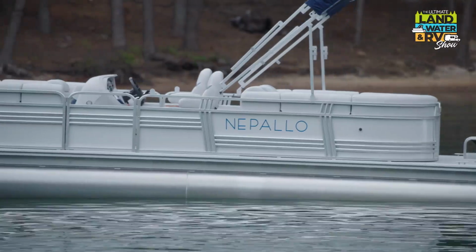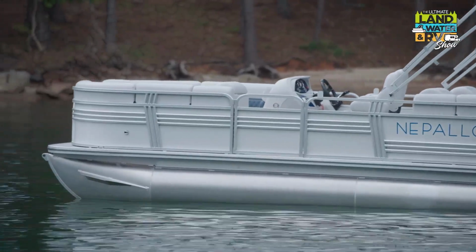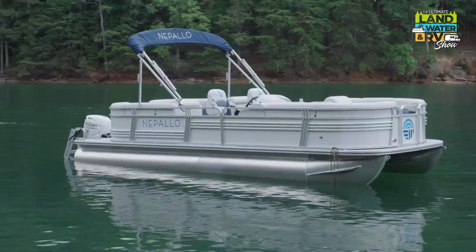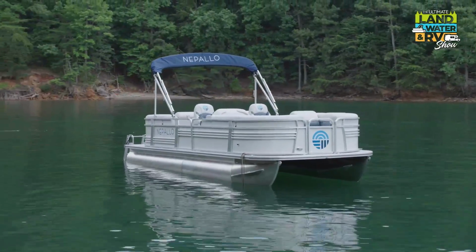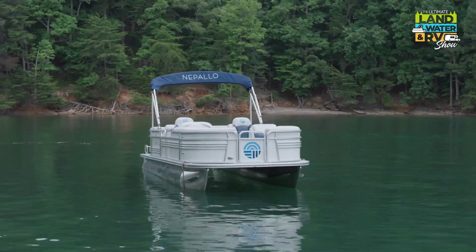What you're going to notice about the Nepallo boats right away is this aluminum tubing that's on the exterior. 3/4 inch tubing that's going all the way around. Not only does this add to the aesthetic of the boat, it makes it more rugged looking, it gives it more support, and it's something that you're not going to see in the marine industry. You're not going to find this on any other type of pontoon boat.